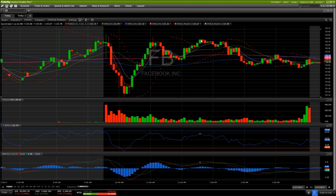Then we formed another lower high. This is an ascending triangle pattern where we had a horizontal base of resistance, and that was at 132.80. And you can see the higher lows as we kept getting closer and closer, and then the bears took over right here. We broke that higher low pattern and then pulled back, and weakness into the end of the day.